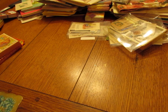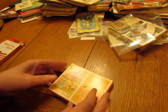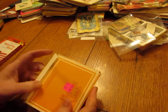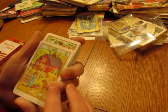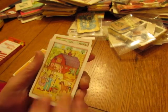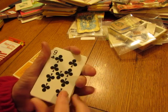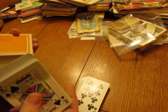Now I have a whole bunch of cards, playing cards and game cards in front of me. Let's just look quickly to see what they are. This is from Current. I've never seen playing cards from Current. So it's a farm scene. How cute. And they're just playing cards. They look like they've never been used, but it looks like a vintage box. And they're all the same.